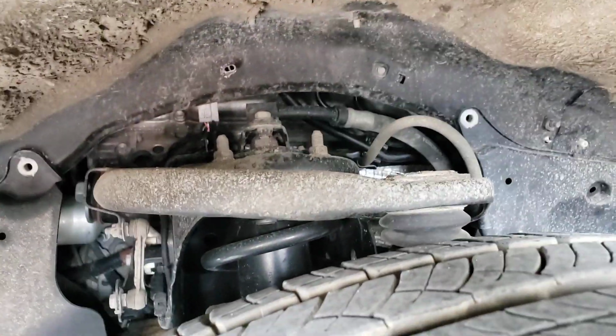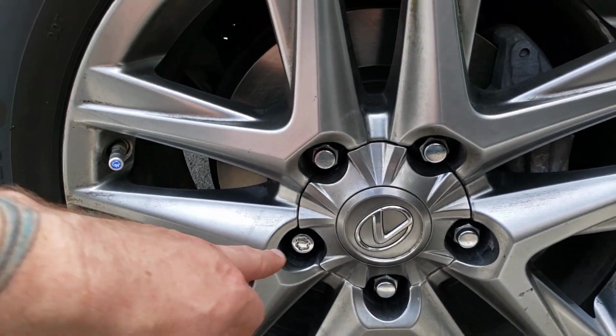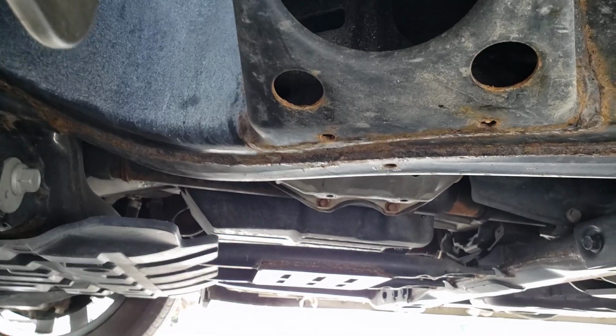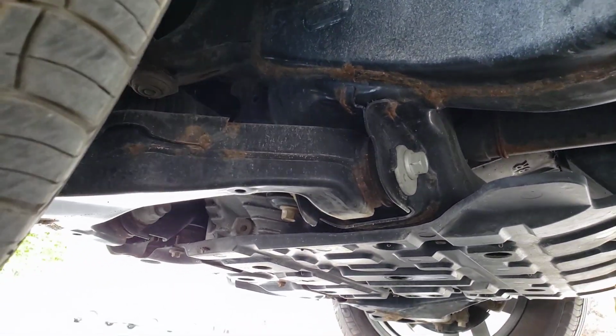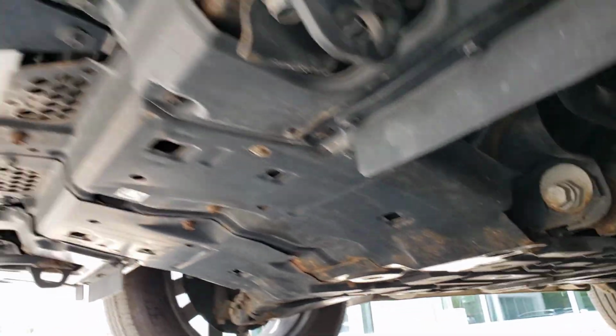Upper control arms look nice, no surface rust or anything like that. This rim looks pretty nice. It does have the wheel locks, and we do have the key with it, so that's all pretty good. While we're here, we can look at the undercarriage. We see a lot less surface rust than the other two that we recently saw. Looks pretty clean, and no signs of issue. Suspension wise, all looks pretty good. Axle boots, etc., all look nice, not ripped or broken or anything like that.